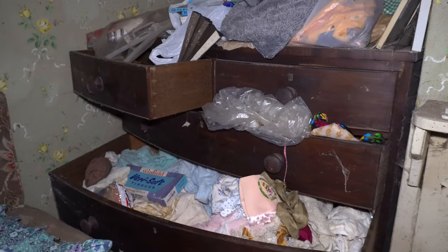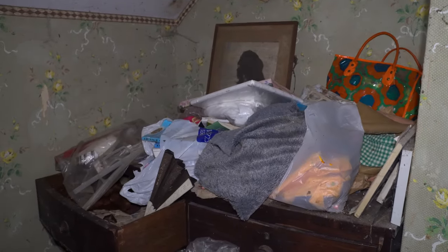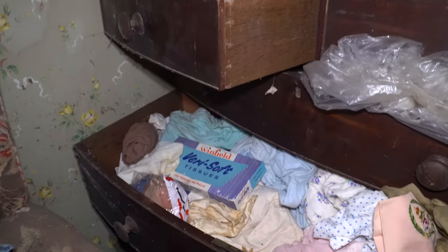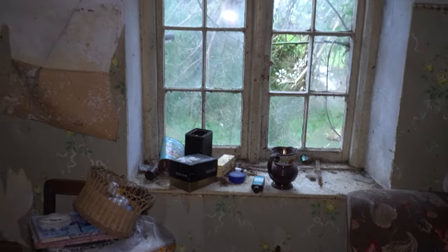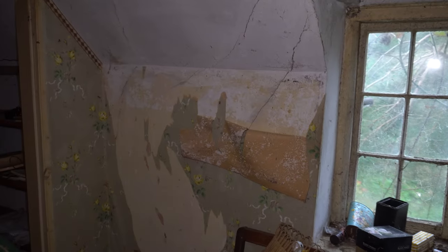I haven't heard anything since I've been here, but then I haven't really got in the corner properly. Not too much in there, just lots of clothes and things. Small soft tissue boxes. Oh god, there we go. I heard that then. There's definitely something in the ceiling. I don't know if you guys heard that or not, but I definitely heard something above me in the ceiling.